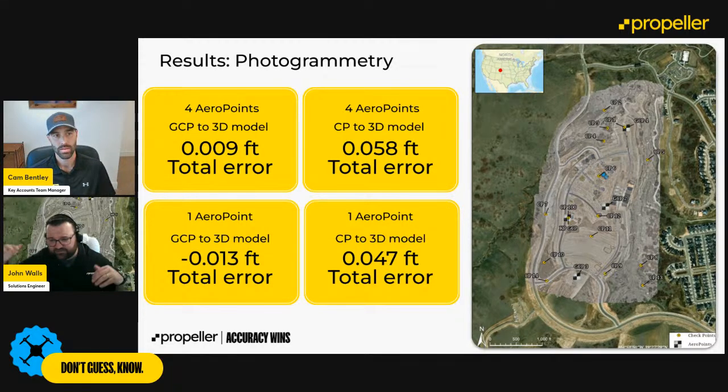And again, we have that relief throughout that site, and we still produce a really accurate model. We wanted to run it again with that 1 AeroPoint. So we ran it with 1. The 1 AeroPoint came back at 1300ths of a foot, so again, not even a quarter of a centimeter.